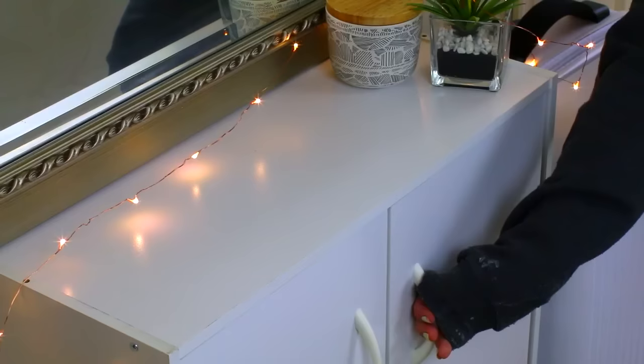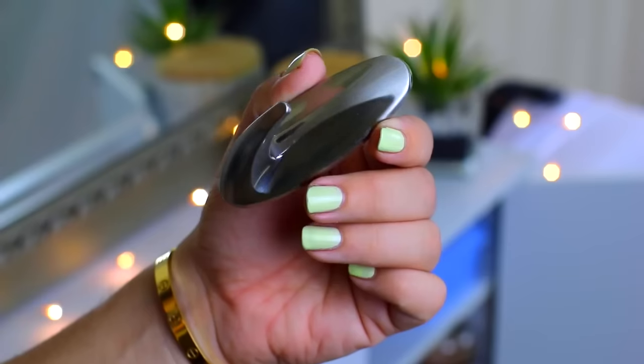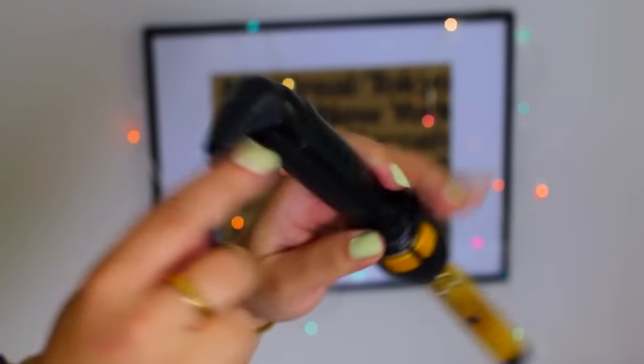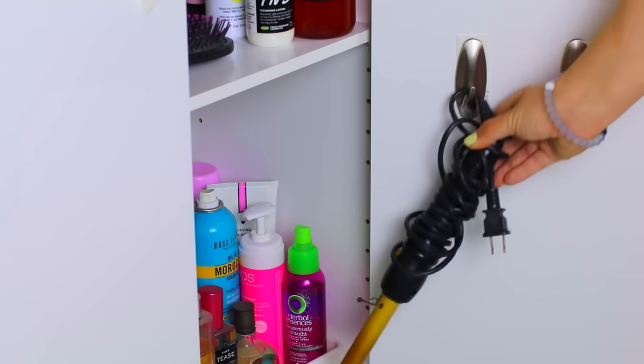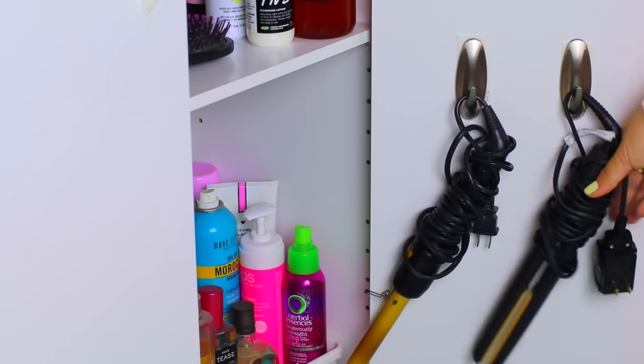Another hack that has really helped me out is putting command hooks on the cabinets in my bathroom. I have one designated cabinet space, and whenever I go to reach for my hair straightener or my curling iron, I end up knocking everything over. So what you can do is put command hooks on the door and then just wrap your curling iron up, and all you have to do is wrap it on the handle and it creates a little loop at the end, and then you can just hang this up on the command hook and it'll be right there for you whenever you need it.